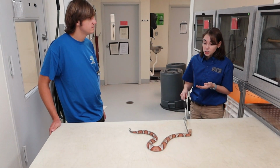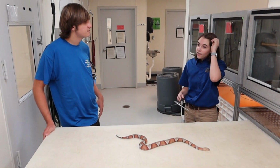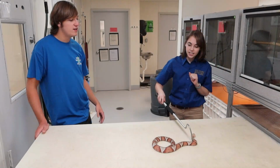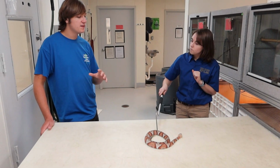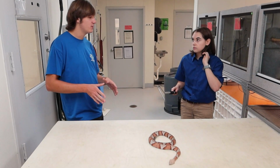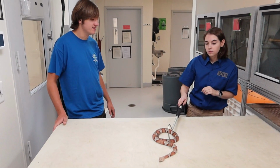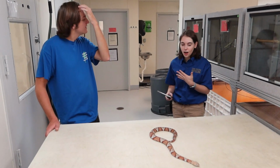So again, just to be safe, it's always good to go to the doctor just in case, and then be monitored. And you mentioned the triangulation of the head. So other than that for a viper, how would you tell this snake is a venomous snake without knowing what the snake species is? Copperheads are nice because they have that very distinct color. That's why they're called copperheads.